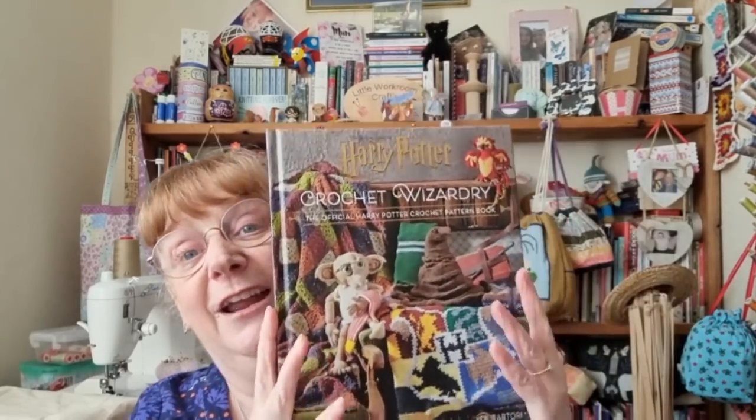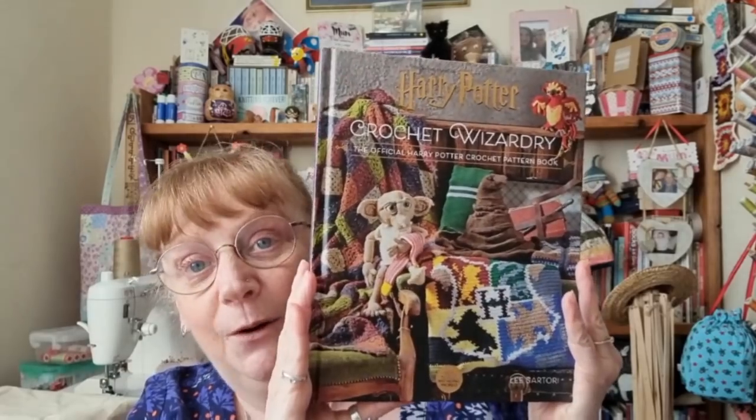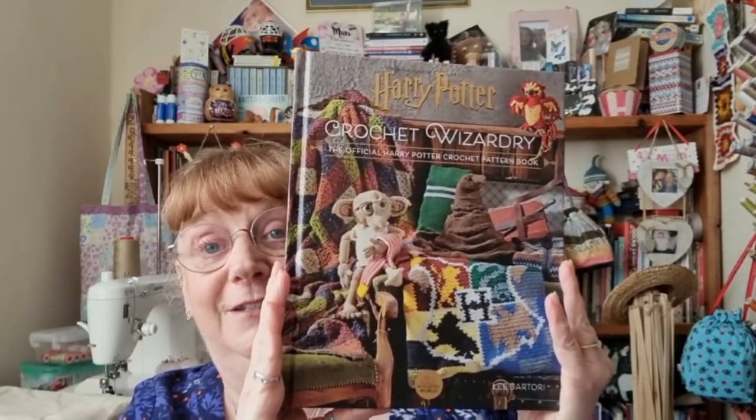But I reckon it'll probably be what I'm going to make into the project bag. Then I reckon it'll be the dobby. But as I said, there's so much, I'm definitely going to have to write a list. But I would highly recommend the crochet one. If you're a crocheter and you like Harry Potter, this is the book for you, honestly.